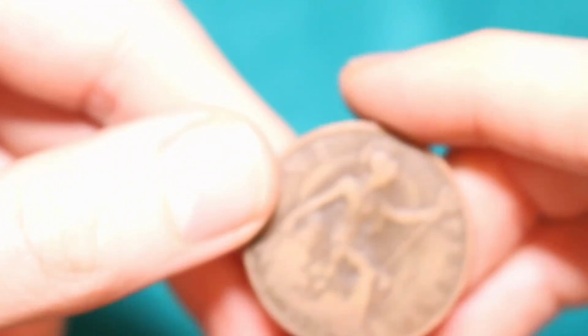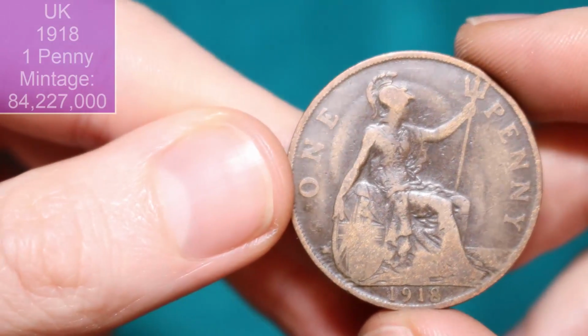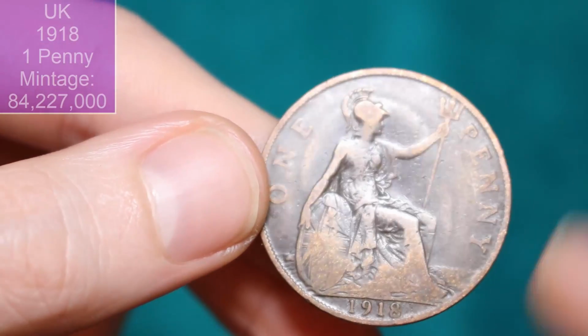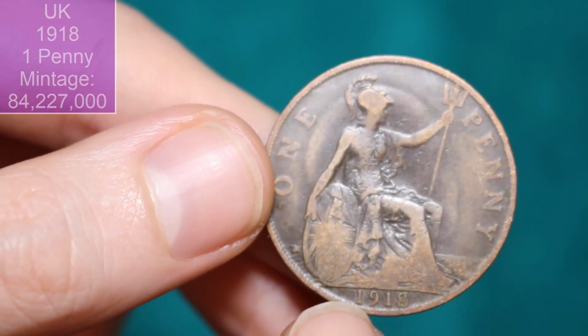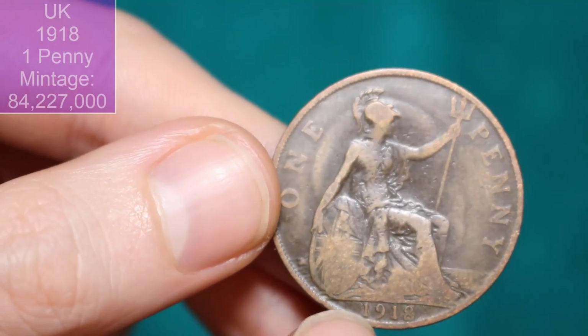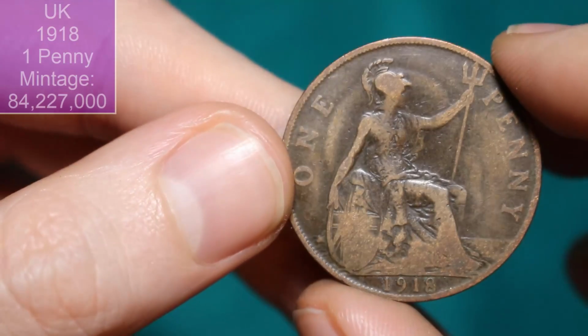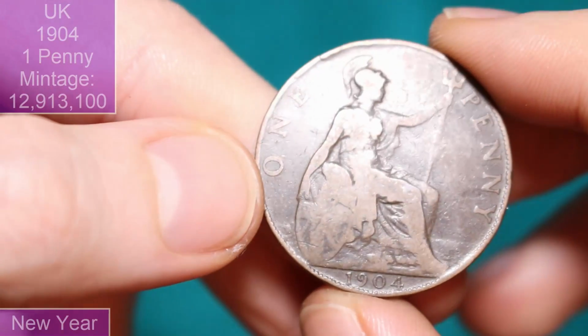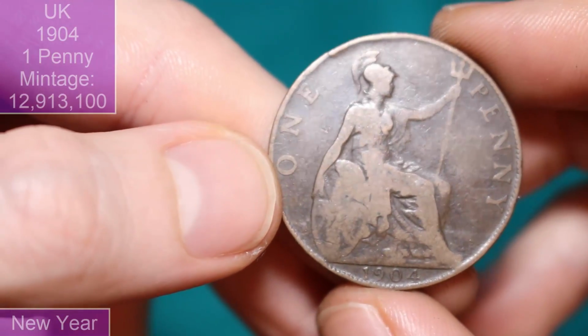Very cool. We've got another penny, another 1918. I'm sure it was on some of these just here, but to the left of the year, there's some mint marks. I can't remember what years it was. Again, last week's video was the first time I sort of hunted through pre-decimal coins, so we'll keep an eye out for that. A 1904 penny.